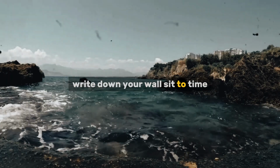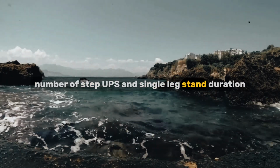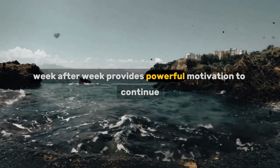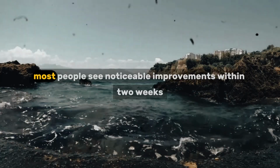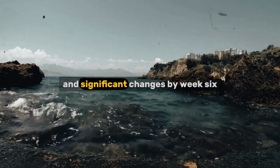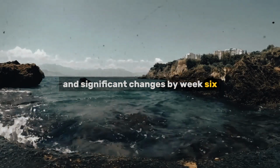Write down your wall sit time, number of step ups, and single leg stand duration. Seeing your numbers improve week after week provides powerful motivation to continue. Most people see noticeable improvements within 2 weeks and significant changes by week 6.